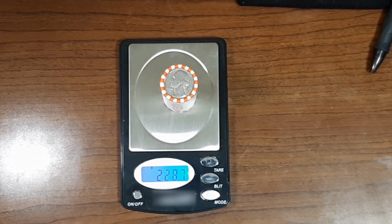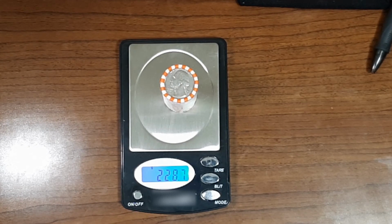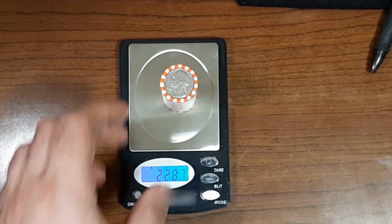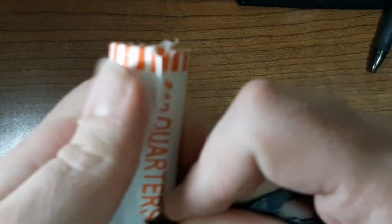Alright, currently on roll number 11, and I see a roll of quarters that weighs almost 229 grams. Something tells me that there might be silver in here. So let's go ahead and open this roll up and see if there in fact is silver in here or not.